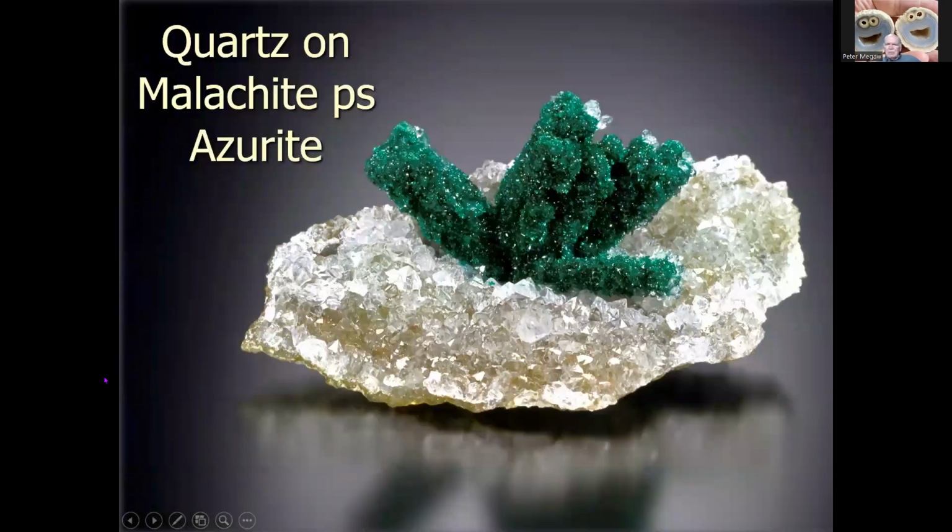And Concepcion is famous for these. This is again a group of malachite after azurite, in turn covered by druzy quartz. This is a miniature.